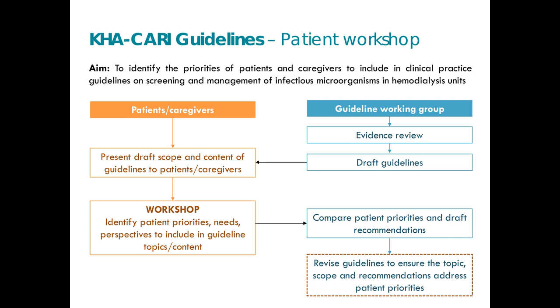In this workshop, we identify their priorities, their needs, and their perspectives, what they think is important to be included in the guidelines that we're developing. These are then fed back to the guideline working group, where they compare those patient priorities with their own draft recommendations. They revise the guidelines to ensure that the topic, the scope, recommendations and suggestions actually address the patient priorities that have been identified in the workshop. And the guidelines are then fed back to the patients for further review and finally endorsement.